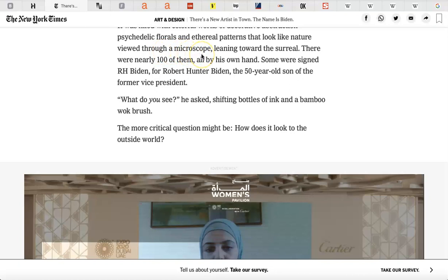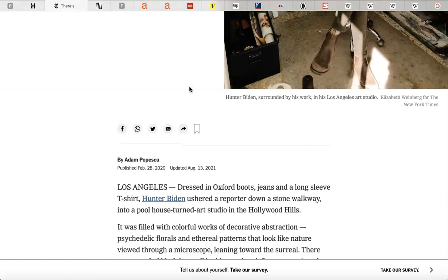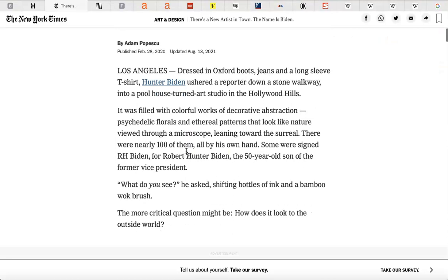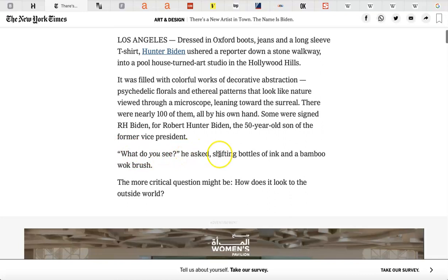Leaning toward the surreal, there were nearly 100 of them, all by his own hand. Some were signed R.H. Biden for Robert Hunter Biden, the 50-year-old son of the former Vice President. See, I scrolled up to check the date. It was written originally in February 2020, updated in August 2020. When it said former Vice President, I said, what? Okay, moving on. Quote, "What do you see?" he asked, shifting bottles of ink and a bamboo wok brush. The more critical question might be, how does it look to the outside world?